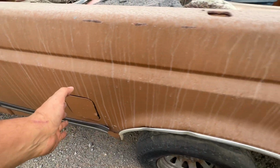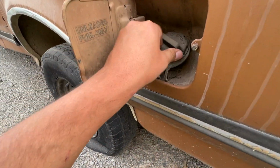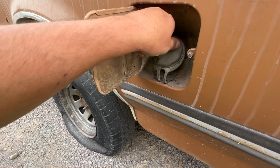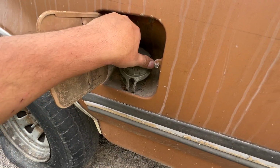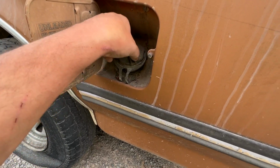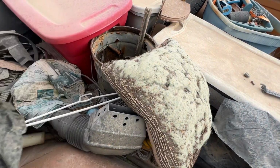Well, most people, when the tanks start acting up, they'll fix the front tank and they leave the back one. So this would be the one that I would bet is a little crusty. Not too bad. Honestly, that one doesn't smell like anything. I don't smell anything in there at all. It doesn't even smell like gasoline. There's no smell at all. Oh man.